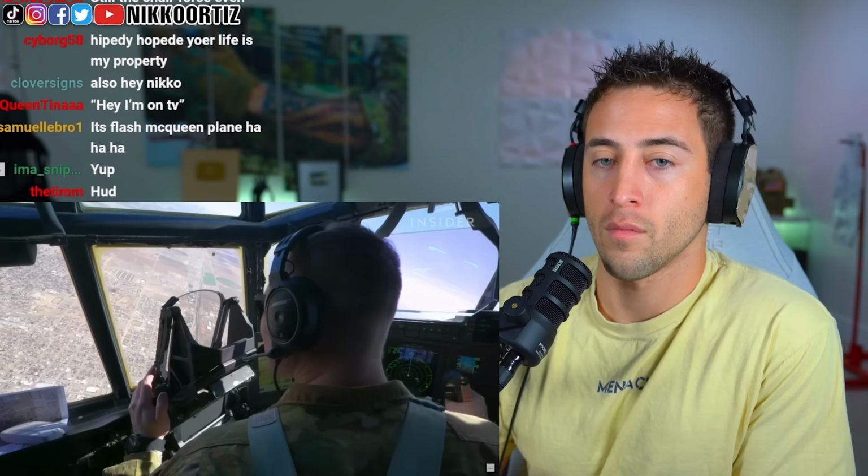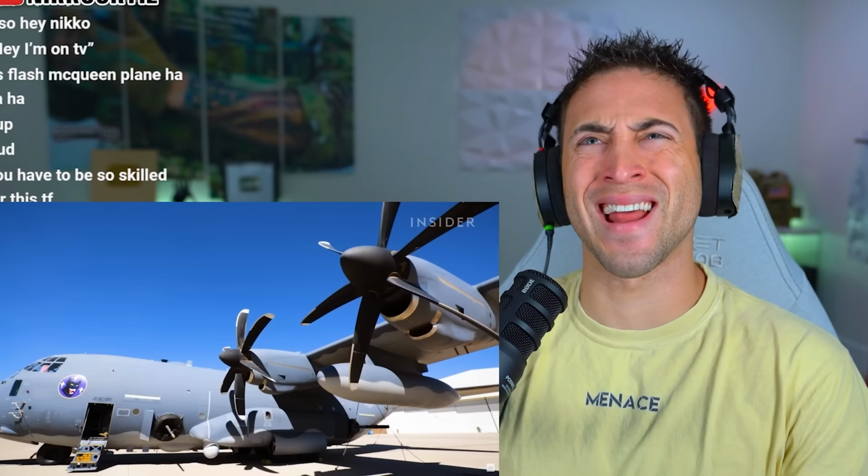In addition to the heads-up display, you have the side heads-up display for the pilot. Oh, they're getting all the technologies and stuff.